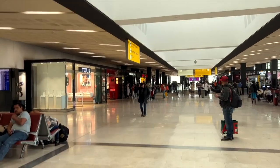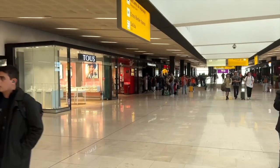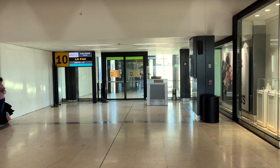I see a Starbucks. I see a Johnny Rockets down there. So I feel like I've gotten right back into the United States here in Mexico. Oh, there's a flight to La Paz. Huh, I wonder what that would have cost.